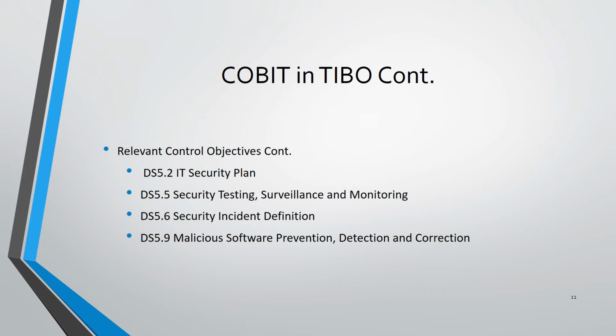We have security incident definition, and that will clearly define and communicate the characteristics of potential security incidents so they can be properly classified and treated by the incident and problem management process. Then there's malicious software prevention, detection, and correction. We want to put in preventative, detective, and corrective measures in place, especially up-to-date security patches and virus control across the organization to protect the information system and technology from viruses, worms, spyware, spam, etc.